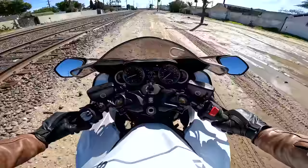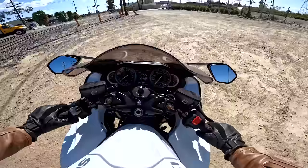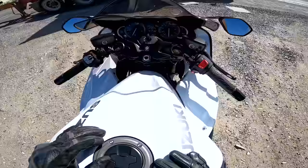Also, when it spools up in the dirt, it's just so predictable. It feels like the engine's made for flat track. It just works so well. Why does it work so well to do that? It's a gentle giant, I tell you. It was more fun than I thought it was going to be.